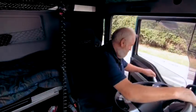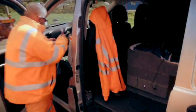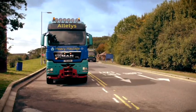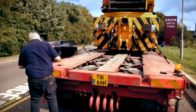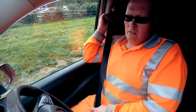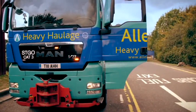Terry has a rest, has a cup of tea, Jason makes it, we have a walk round. I actually got to change a bulb in the back. One of the flashing lights has stopped working. I'll do that after my 45 minutes. With 3.5 hours until their delivery deadline. I'll have a little check of the route in a minute. Break over, Terry and Jason put the pedal to the metal.